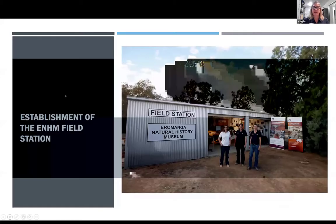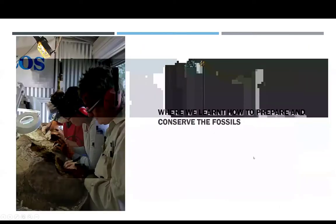We first began by building a field station on the property so that we could prepare the fossils, learn to prepare the fossils, and we were trained in field work by Queensland Museum Geosciences staff. We always use them for expertise if we need more, but we're gradually becoming self-sufficient. We can run our own digs now.